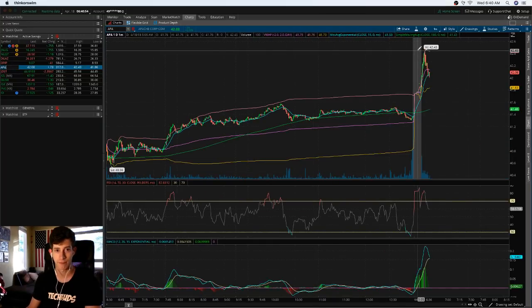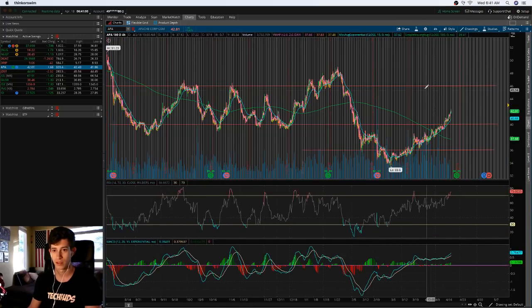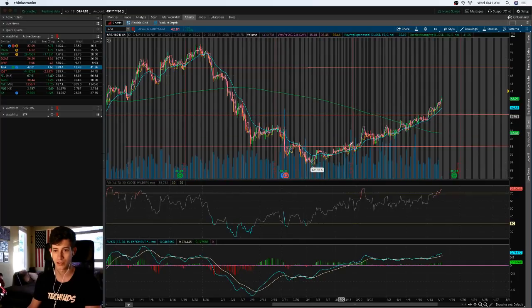So we got APA pushing up to above $42 today. That's pretty nice. So it's definitely confirming that uptrend pattern. Just like we called it out, it's pulling back, bouncing on the EMA, pushing up.